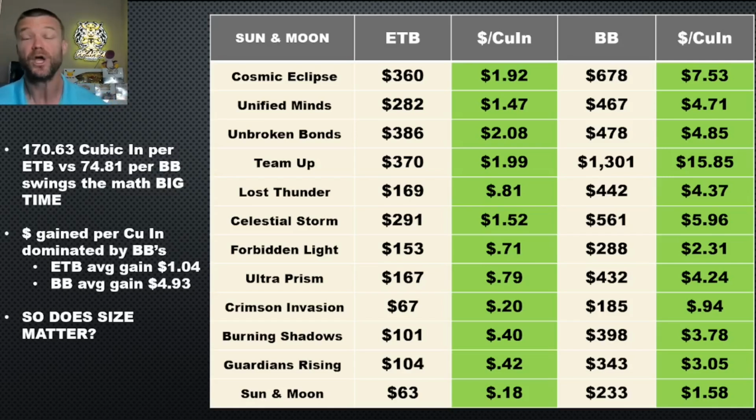I mean, Cosmic Eclipse, which we all think is just an absolute awesome set, dollars per cubic inch for Elite Trainer boxes is $1.92, but for booster box, it's $7.50. Even looking at the base set, Sun and Moon, we go from one extreme to the other. The cubic inch return is 18 cents for Elite Trainer boxes, and booster boxes is all the way up to $1.58. I mean, top to bottom, left to right, it's not even close, right? Booster boxes win, hands down.